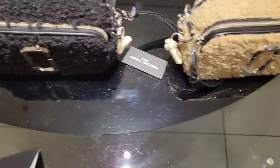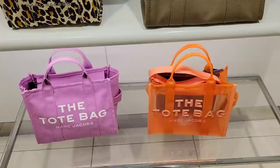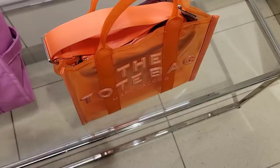And then I did go into Nordstrom real quick and I saw the Marc Jacobs bags. This is the camera bag in Sherlyn for $430. And of course they had the tote bag. I've never seen this one that is see-through before, so first time I was seeing this in this bright orange color. Very nice for $300.